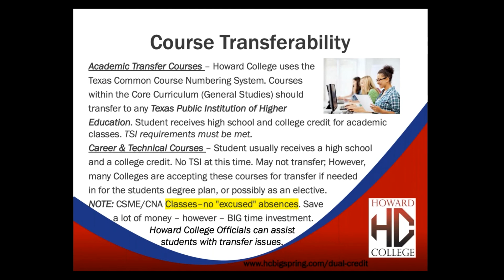We cover the tuition, and as long as you pass the class, you're eligible to continue getting that scholarship from Howard College for these career technical classes. However, if you drop a career technical class or you fail it, you may no longer be eligible for that scholarship. You can still take it at the dual credit rate, which is a good deal. A few people do take cosmetology from Howard College at Coahoma and CNA.